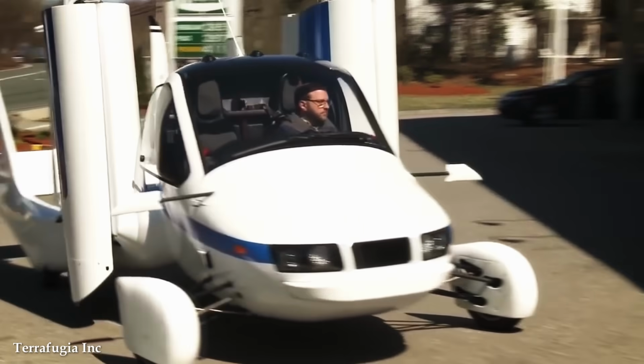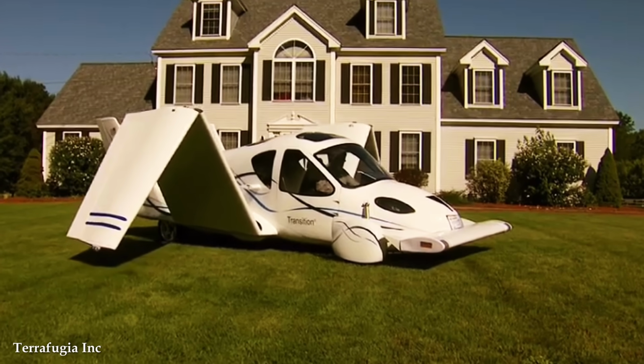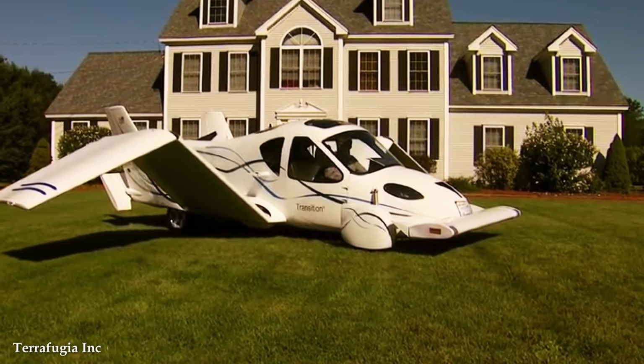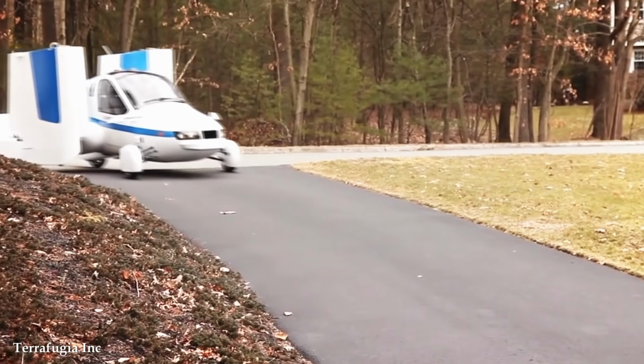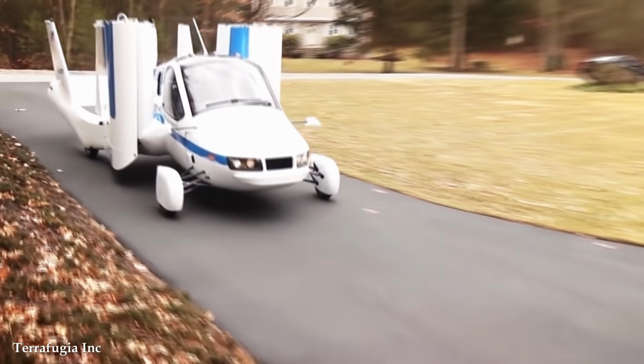more efficient travel. In the air, it can reach a cruising speed of around 100 miles or 160 kilometers an hour, and it's got a range of approximately 400 miles or 640 kilometers. On the road, it can be driven like any other car, offering the flexibility to access various locations without the need for a runway or an airport.